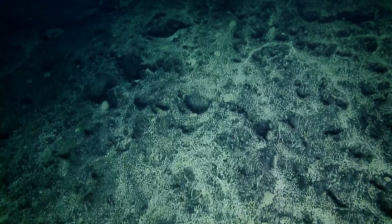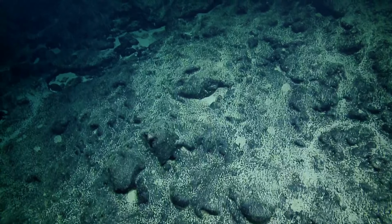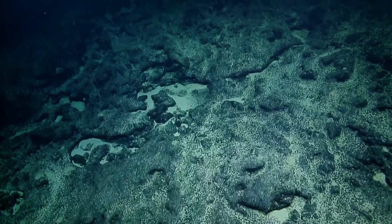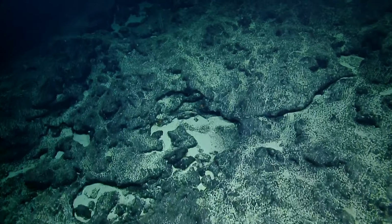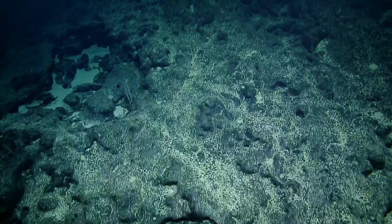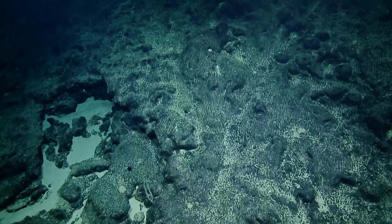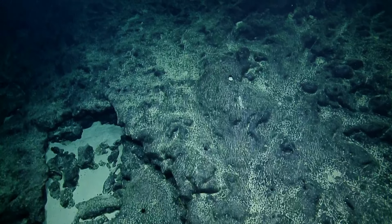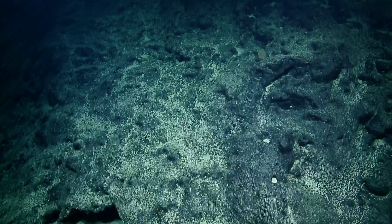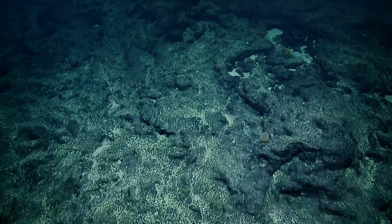Wide. Thank you. That looks like overgrown weeds that died. Couple little stalks. Cool little cave looking thing. Little overhangy bit. Good spot to snuggle in. Little coral on the right. Yeah, a little yellow one as well. Little pink one down below there.